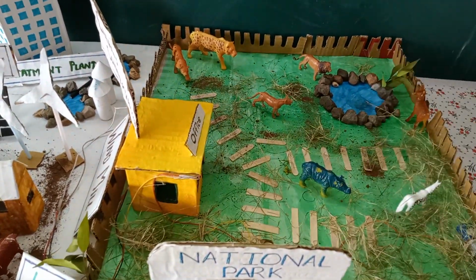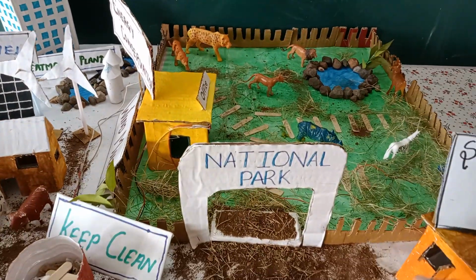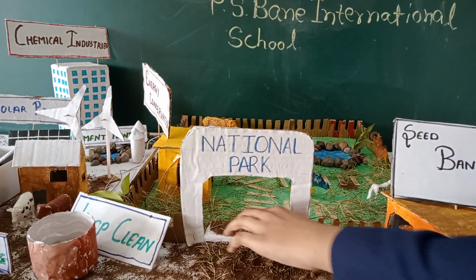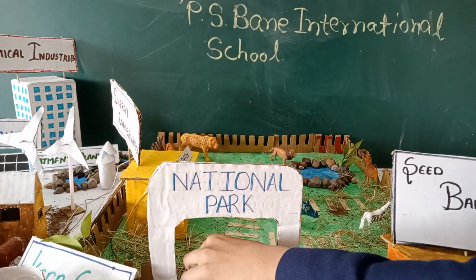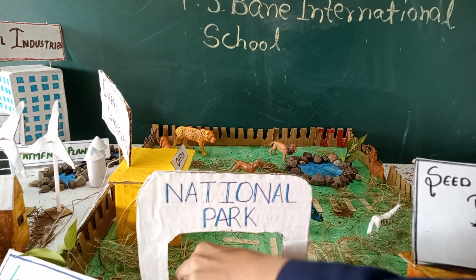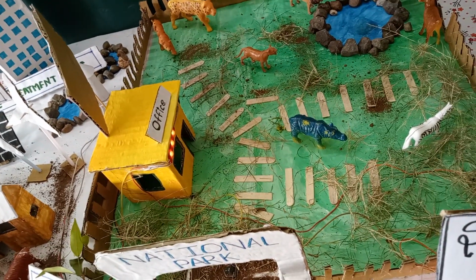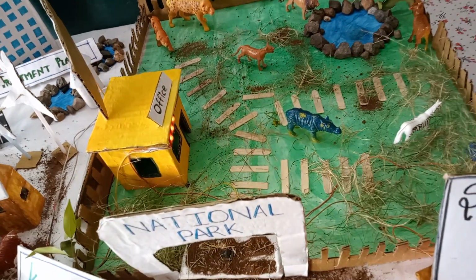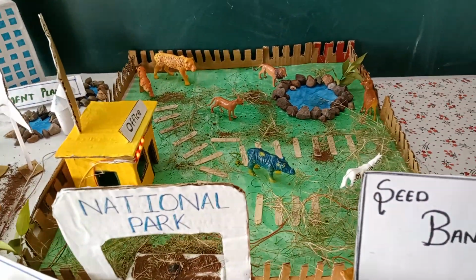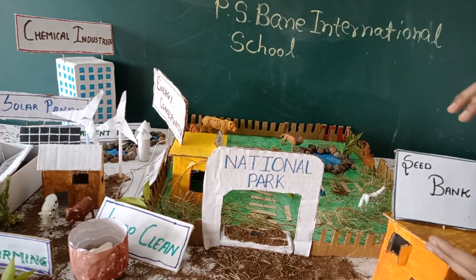To protect all living things in the national park, I have built a system near the entrance of the national park so that if a person tries to enter for hunting and to cut down trees, a buzzer will make sound. And the information that someone has entered will be immediately available in the office. We can use a sensor at the entry of the national park so that it can give information that someone has entered.